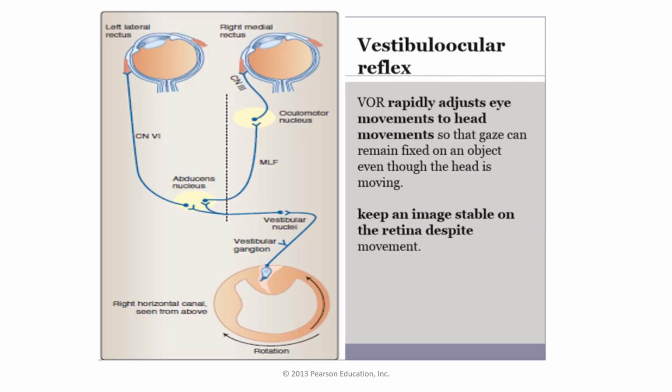So let's look at the VOR, the vestibular ocular reflex, now that we're coming to the end of this PowerPoint. So we could see what we just saw, right? We see cranial nerve 6, we could see cranial nerve 3, and the nucleus here, and the MLF crossing the midline, going to the vestibular nuclei, and then the vestibular ganglion. And this is the new part here: the horizontal canal from above.